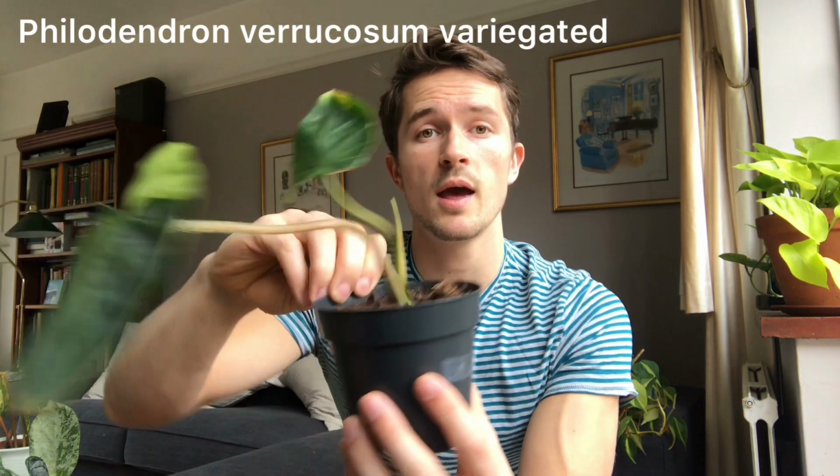There we go. Okay, the last plant we've got is maybe slightly controversial. This is a verrucosum, Philodendron verrucosum, and it's variegated. So I've seen a few of these around, not with variegation that looks like this. Oh, it's so pretty in the camera. It's like lime green and textured and like flecked. So it's got dark green and white within that variegation.